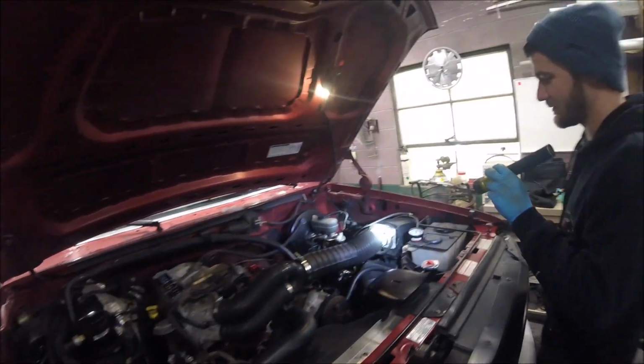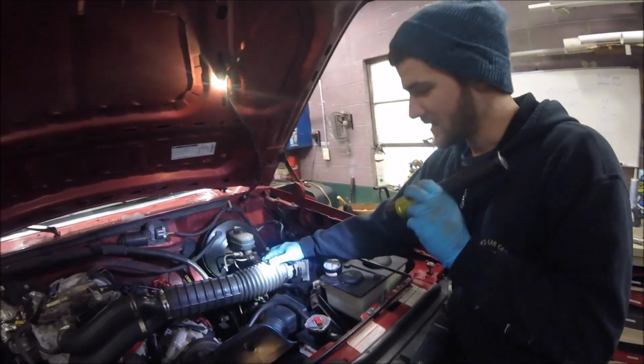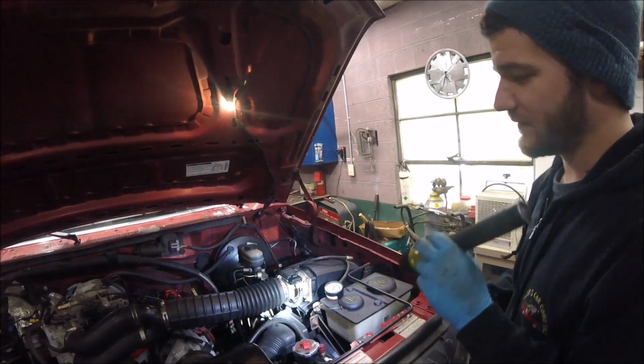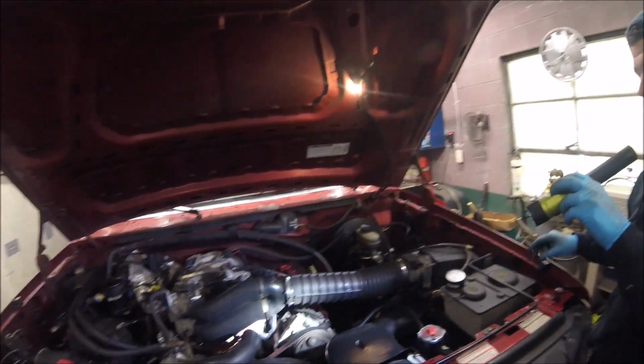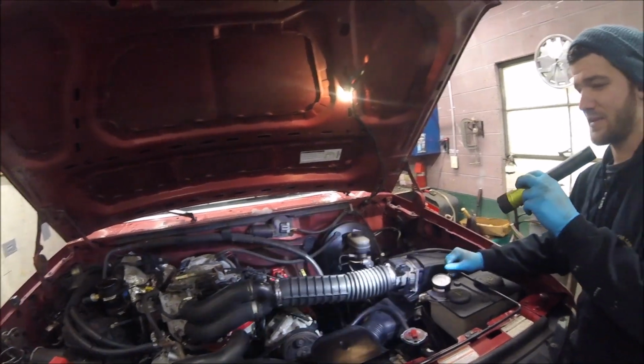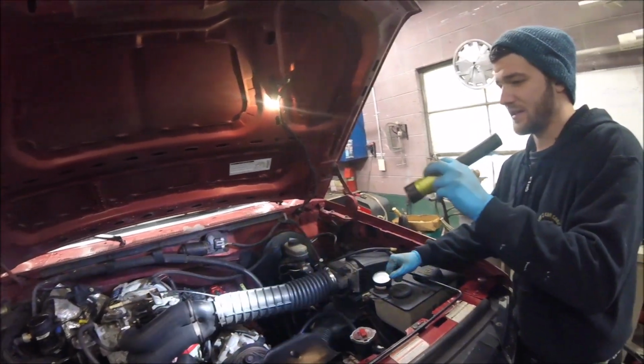So then we whipped out our handy-dandy scan tool, and you checked to see what all the sensors were doing. First thing I looked at was whether this mass airflow sensor was giving us an accurate reading, and in fact it was. The mass airflow sensor is what tells the computer exactly how much air is coming into the engine.